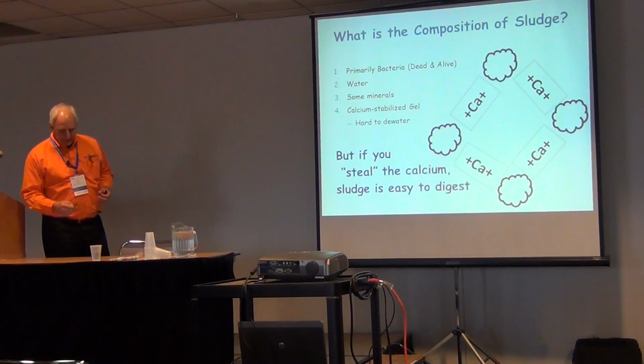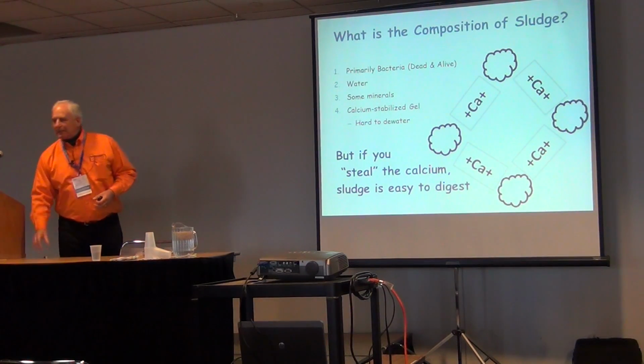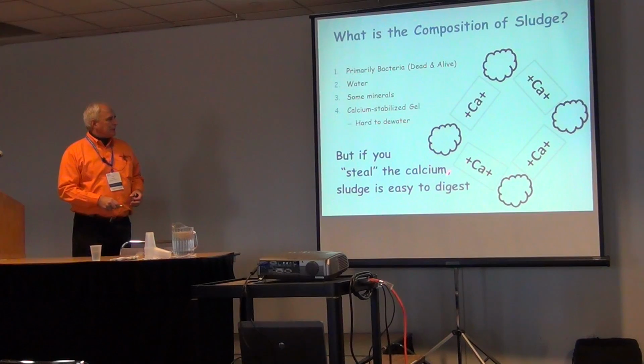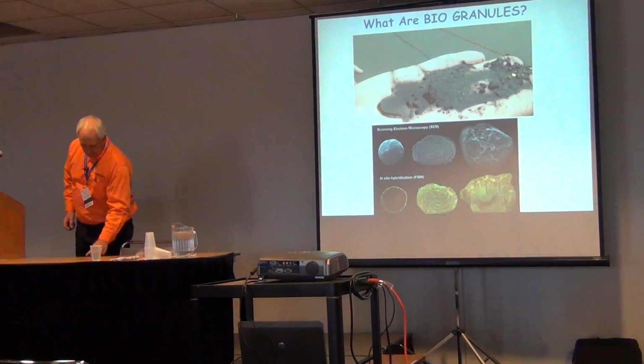But this is key. If you steal this calcium, now this sludge just becomes another floating piece of suspended solids, and bacteria can get to it. The whole trick is how do you get the bacteria to get to it? And if you steal the calcium, you can do that. This is the way you do it.